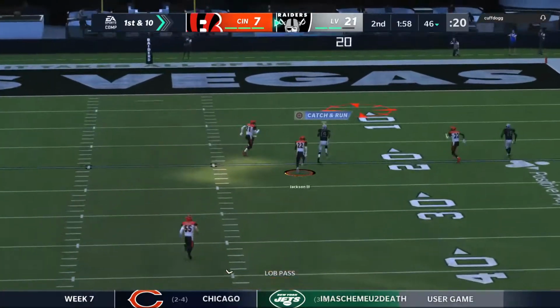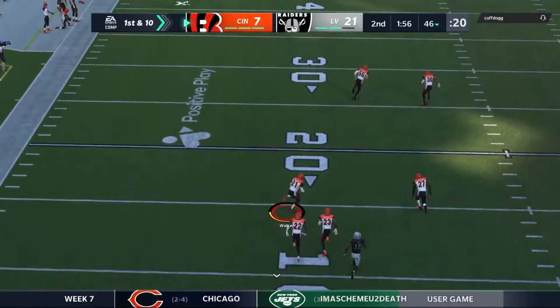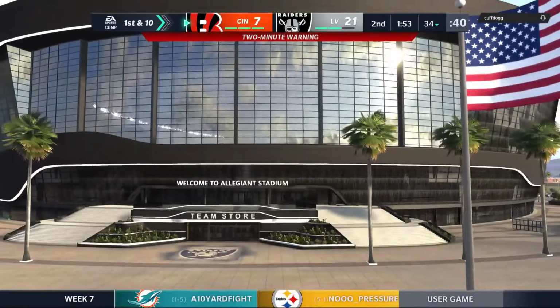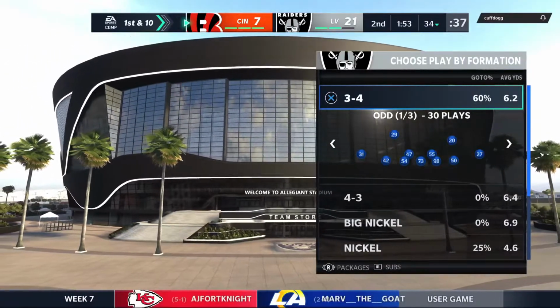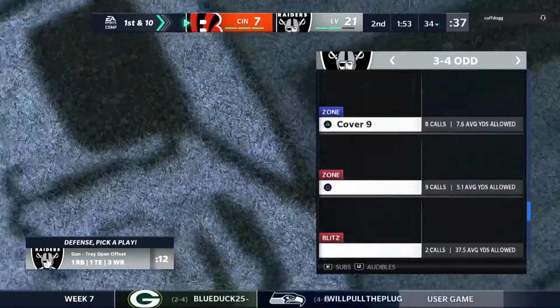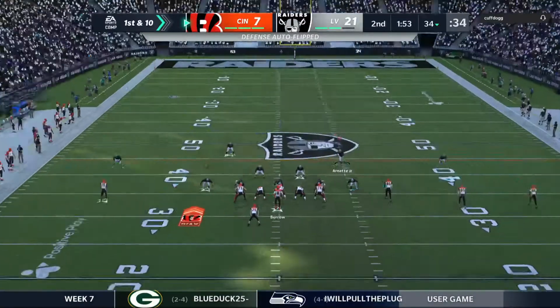Taking a shot here for Marshall. Into heavy traffic, and it's intercepted. Picked by Tracy Walker. And it's a good return here as he'll get all the way up close to the 35. From the 34 now, here's 1st and 10.